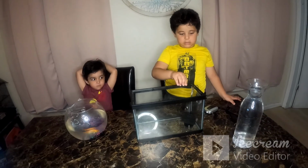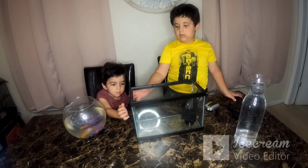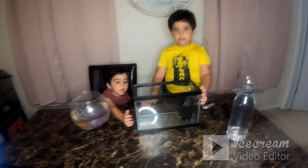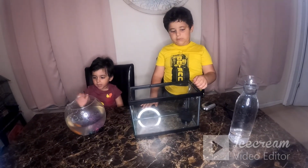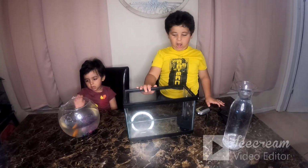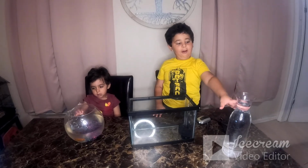Samy, should we decide if it's plastic or glass? The sides sound like plastic. Okay, yeah, plastic. So it's a sink. What do we use the sink for? What do you put inside? Rocks. We're taking these rocks out and putting a fish in. This is the water. Okay.